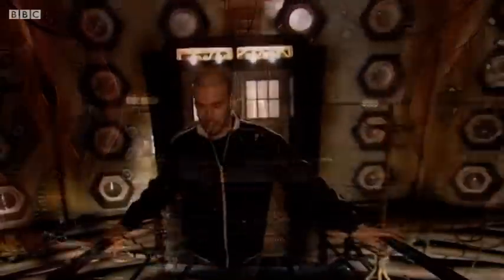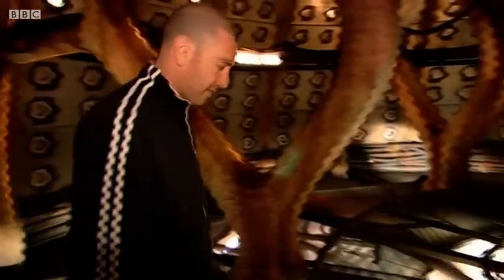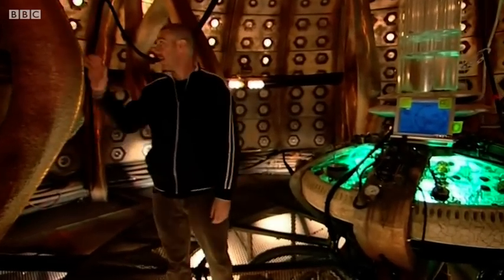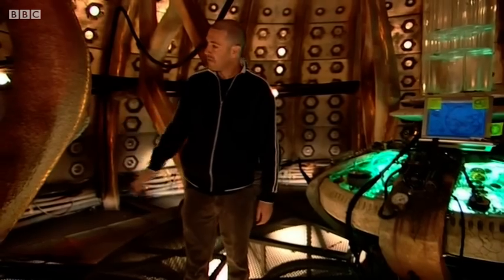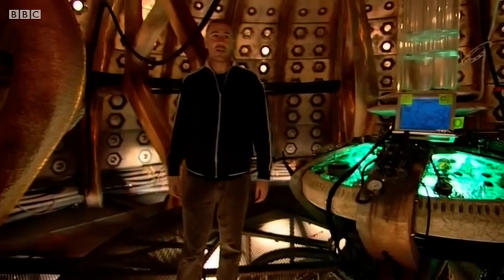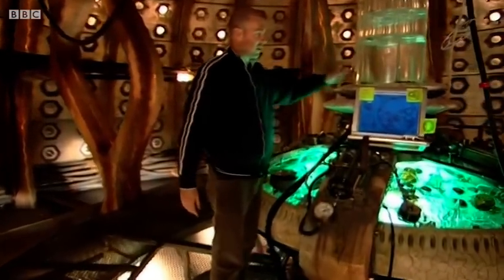This is the bridge that leads up from the door onto the main gantry level. Takes us up to the time rotor, past the organic-looking coral structure, which has a life form of its own, with lights inside which glow and spark as the whole TARDIS takes off. This is the main console itself with the time rotor.